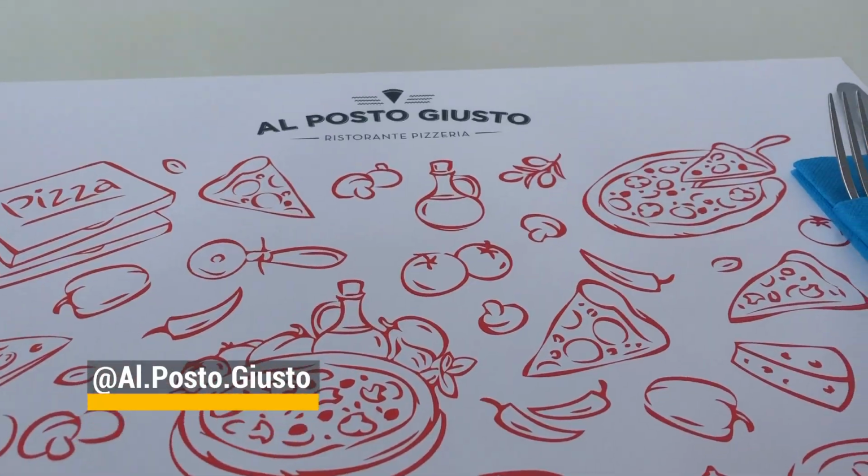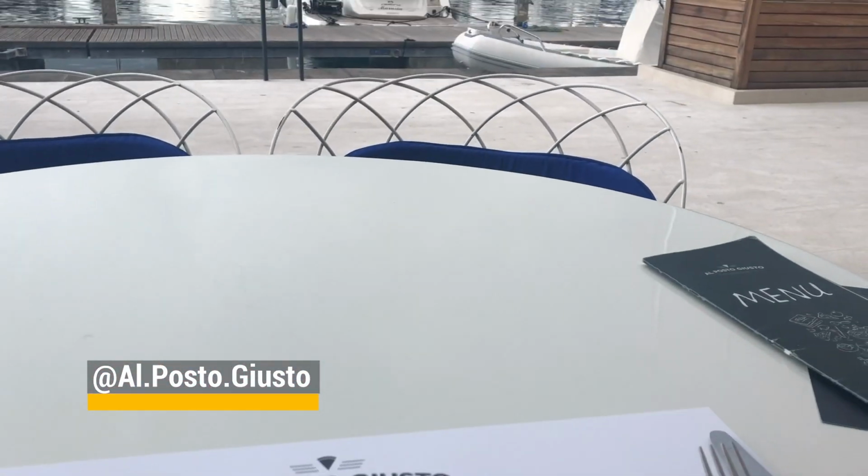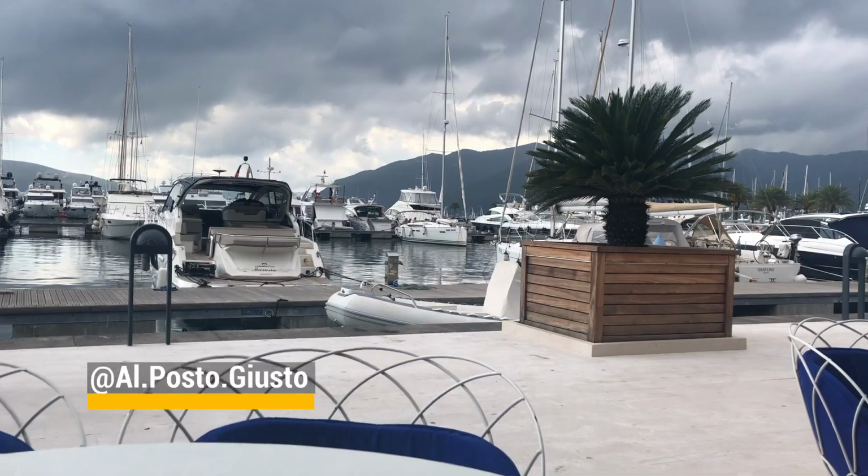Well, I think I've found the perfect place for lunch. I am at Al Posto Gusto in Kotor, Montenegro. It was highly recommended, as well as it smelled good when I walked by, and the menu looks delicious.